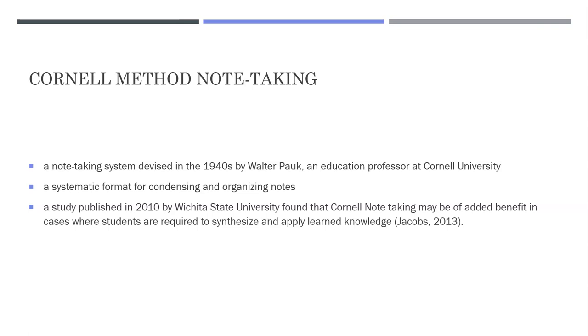In fact, there was a study in 2010 that found that Cornell note-taking is of added benefit where students need to synthesize and apply learned knowledge. And that's exactly what you're doing in nursing, in dental assisting, in personal support work, in any of those medical fields. You're taking information, synthesizing it in your head, and then applying it. So it's a great system. It takes a bit of time to get adjusted to using it, but it really does pay off.